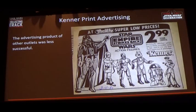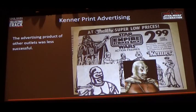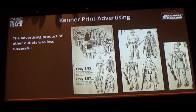I think you can see why Kenner wanted that repro art to look like it did, because they didn't have to worry about stores making their figures look terrible like this, because they look pretty terrible there. C-3PO in particular is rather odd. He might be a protocol droid, or he might be a Mexican wrestler. Here's another one. This is probably my favorite. Again, I don't know what the store is, but those figures are not looking so good. IG-88, that's no trooper. IG-88 looks maybe like Groot, like a kitchen appliance with legs, but pretty bad.